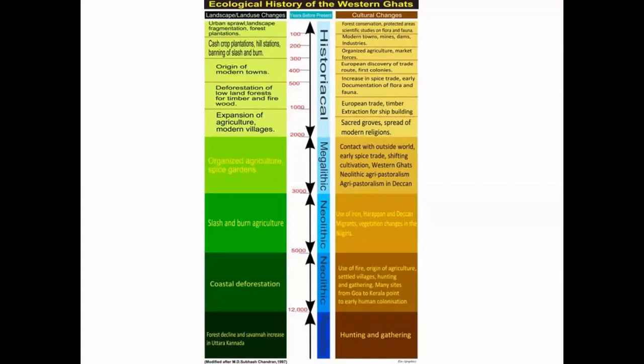About 12,000 years ago is the time most of India was colonized, the Paleolithic period. Hunting and gathering was the major mode of occupation by people, and evidence suggests there was a decline in forest and an increase in savanna in the northern part of Karnataka. Then you have coastal deforestation happening, people deforesting the coastal areas. About 5,000 years ago, use of fire, origin of agriculture, settled villages, hunting, gathering, and many sites. From Goa to Kerala, you get early human colonization, with some archaeological evidence.